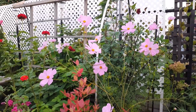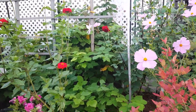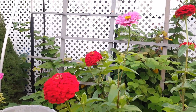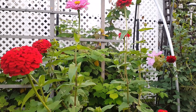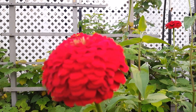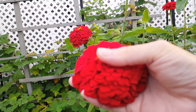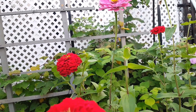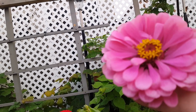And the zinnia. We'll go take a look at the zinnia, and I'll show you the one that is right here. Look at the zinnia. It's so beautiful. I like the pom-pom form of this type of zinnia. So I'm saving seeds for this one for next year. And the other one here is pink, light pink, and I like it too.